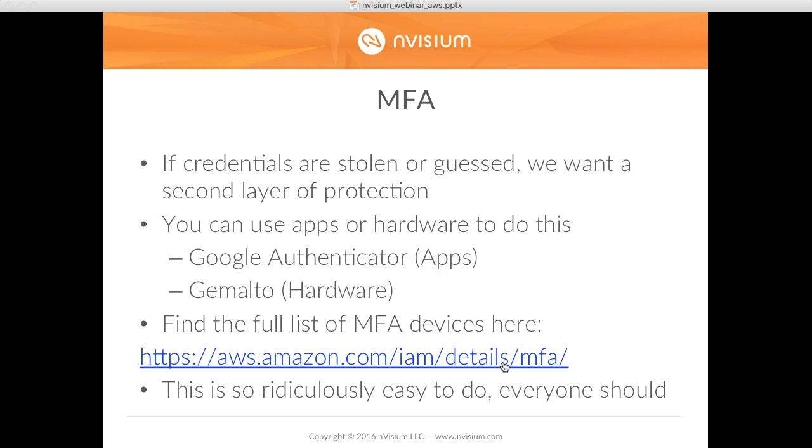You can use the virtual device, which would be using something like Duo Security or Google Authenticator to take a snapshot of the QR code, and I'll show you doing that. Or there are some hardware solutions out there like Gemalto. I have in here a link with a full list of all supported MFA devices. This is ridiculously easy to do. There's really no reason that you shouldn't do it.